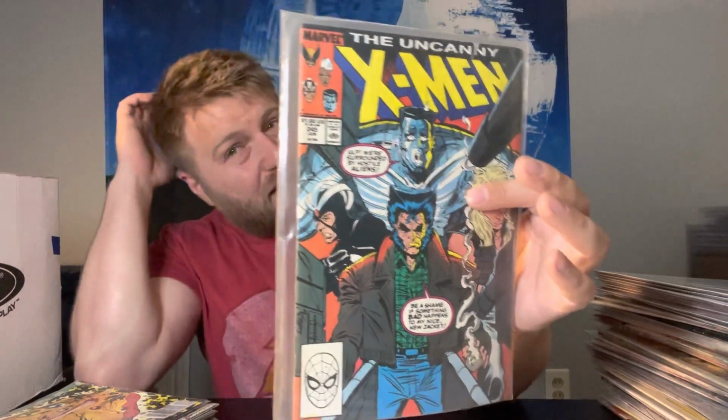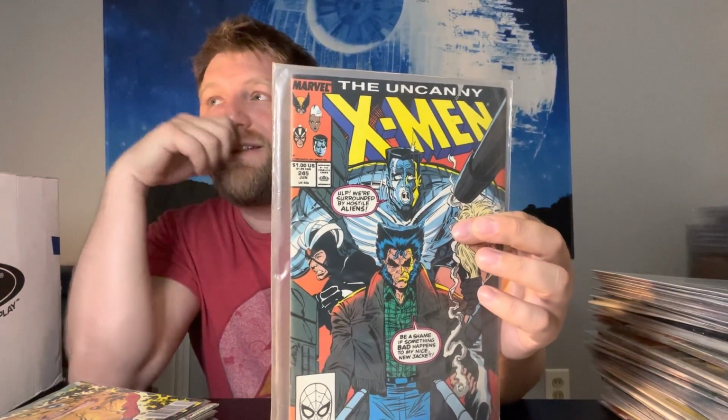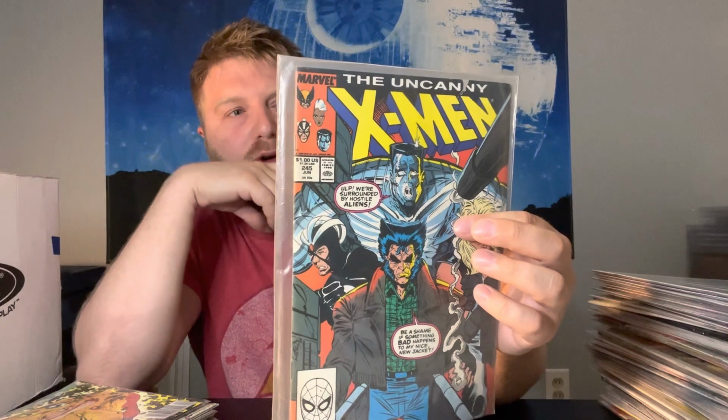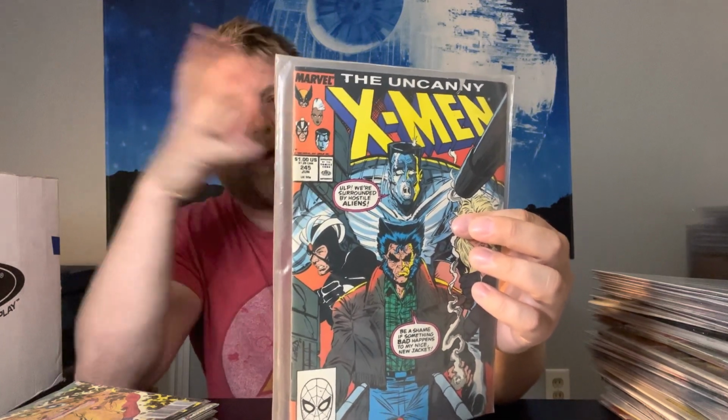So we have, this one's cool, Uncanny X-Men 245. This is kind of like a parody book. It's got like Star Wars and like aliens and stuff in it. I think it's actually the first aliens in Marvel comics, right? I think is what it is. But then there's number 238, not anything, but I just grabbed it for that. Didn't even realize there were 2 books in there.